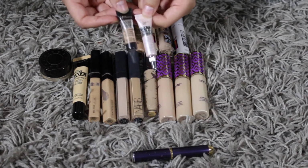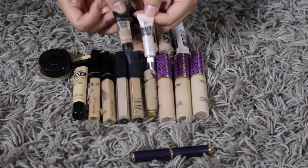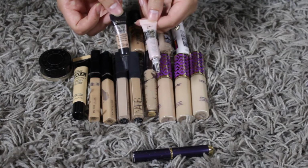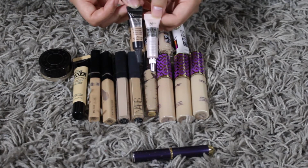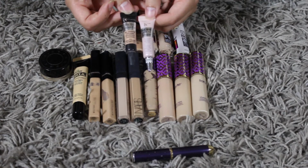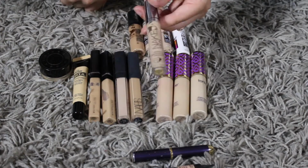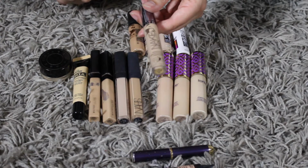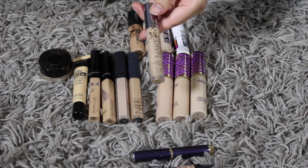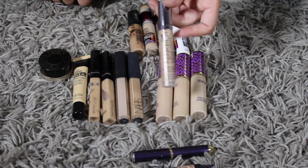Of the two It Bye Bye Under Eye concealers, I'm going to be getting rid of the normal concealer and keeping the Illuminizer. These are both in the shade Tan, so they work better when I am more tan. They don't work for me right now, but I am going to keep this one, but pass on this little guy. This is the Urban Decay Naked Skin Weightless Complete Coverage Concealer in the shade Medium Light Neutral. I really like this concealer, and so I will be keeping this one as well.